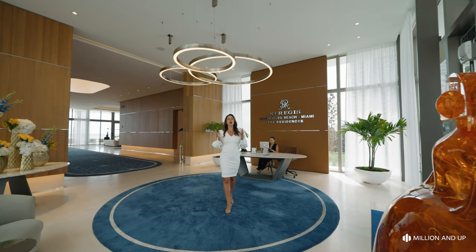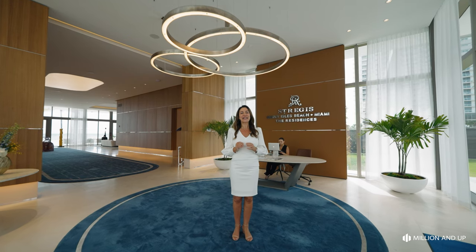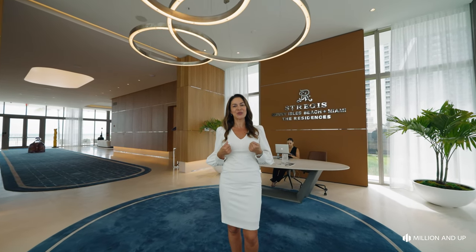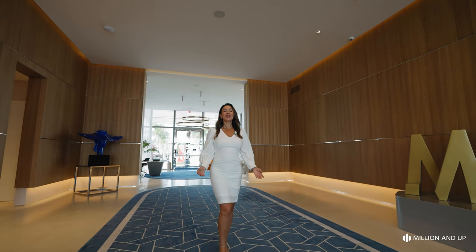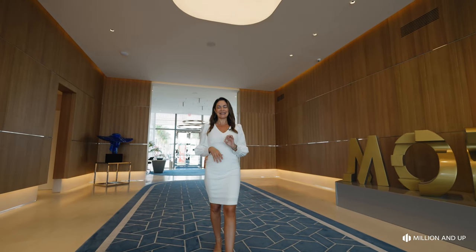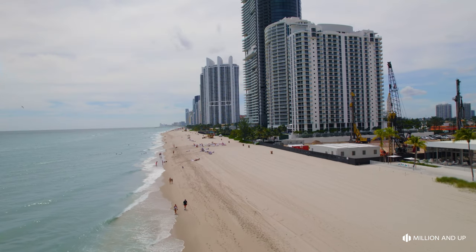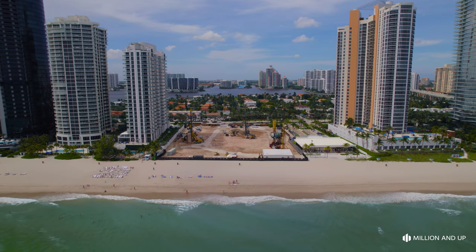Ladies and gentlemen, welcome to the St. Regis Residences in the beautiful city of Sunny Isles Beach, Florida. I'm Lucienne Cofresi, and I'll be here today to give you the details of this beautiful new development. So we are here in this beautiful space, fully decorated by Patricia Anastasiadis. Today we're gonna see the kitchens, the bathrooms, and the beautiful site with 5 acres of land in Sunny Isles Beach, Florida.